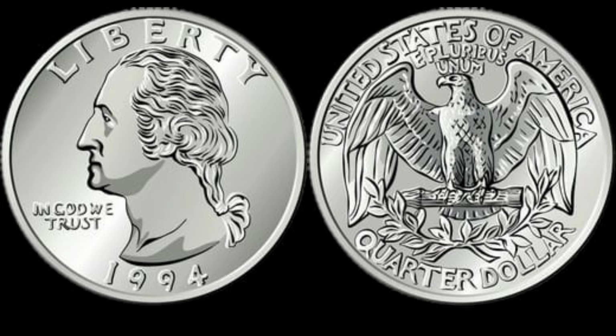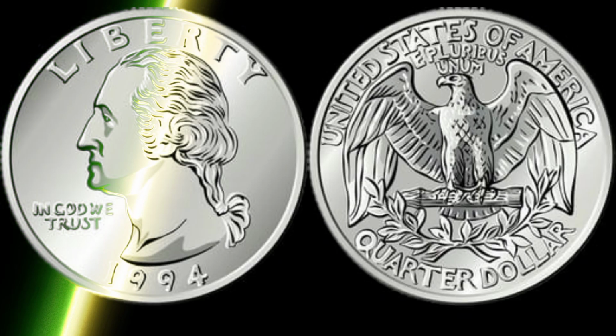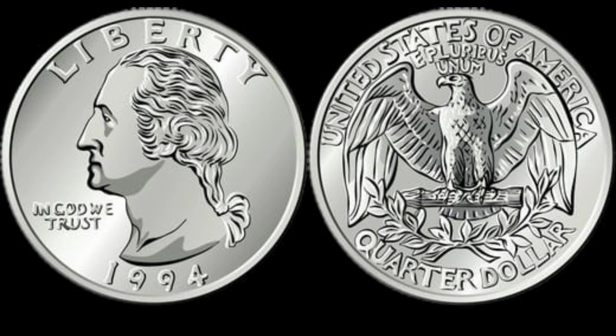And yet even without these extreme rarities, the 1994 quarter offers enough verified errors to make it a magnet for collectors, with known examples including strike-through errors where debris or foreign objects were present on the planchet during striking, leaving behind strange impressions or blank patches that give the coin a distinct and unmistakable character. And there are also clipped planchets where portions of the coin's edge have been accidentally removed during the blanking process, creating distinctive curved bites that further distinguish the coin and add to its uniqueness.